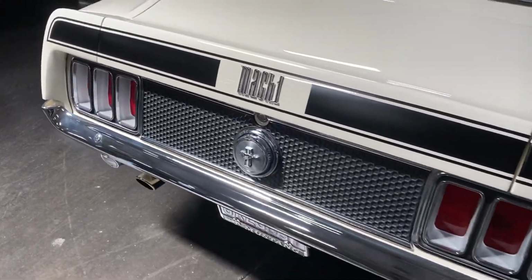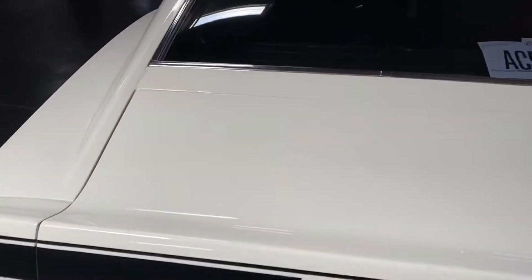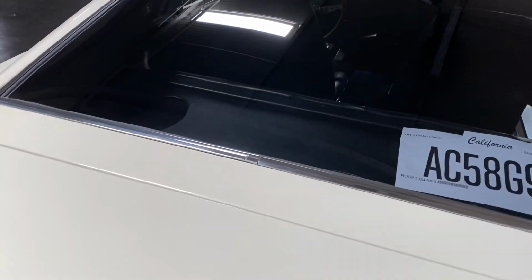Can you do a favor and open the trunk? Break glass everywhere. Keys are on the center console.